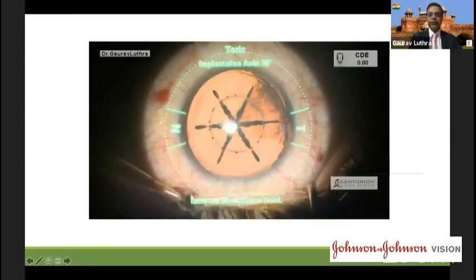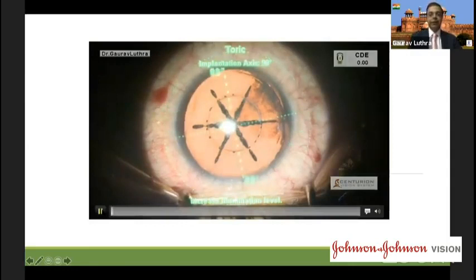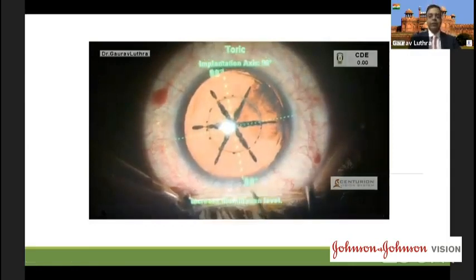Here, we have this situation where there is a traumatic cataract. You can see that there is subluxation and there is a penetrating injury somewhere at about 11 o'clock, strand of vitreous coming here. And there is, of course, an iris defect, which is not visible, with some traumatic mydriasis. So how we decided to go about this was, we were planning to do a femto-assisted cataract surgery so that the subluxation does not increase.